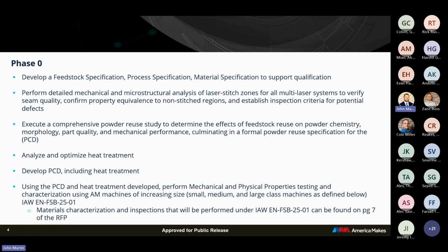I mentioned the machine size variations, and then material characterization inspection will be performed according to the flight systems bulletin that will be provided in a link. So that's discussed on page 7 of the RFP.